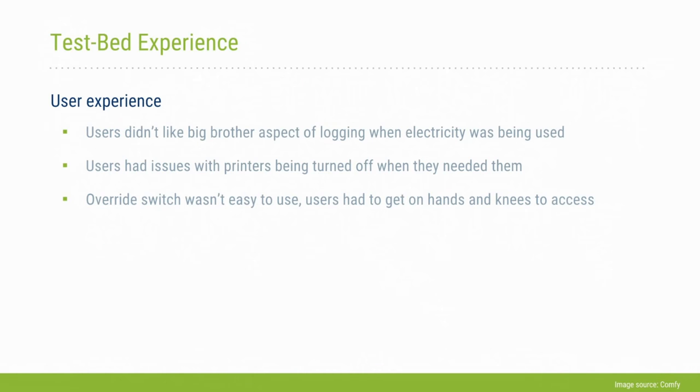The last thing was when we started pressing the envelope and printers were being turned off when people needed them, that caused a great deal of hate and discontent. With our initial placement, when we were basically doing it on a timed basis and everything was loaded well, users were very happy with it for the most part. But we had let NREL push the envelope to see what they could do with the load and the combination base. When they started doing that, people started to complain.